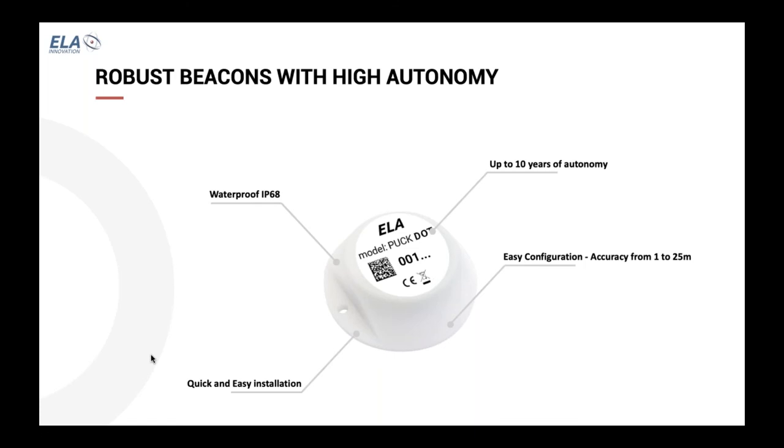It's a robust casing. As I was telling you, it's really made to be used in industrial environments. We have a long battery life for the product. With the standard configuration, we will be up to 10 years of battery life. And as Laurent was saying, it's really easy to install, only with a sticker or it can be screwed directly to the wall.